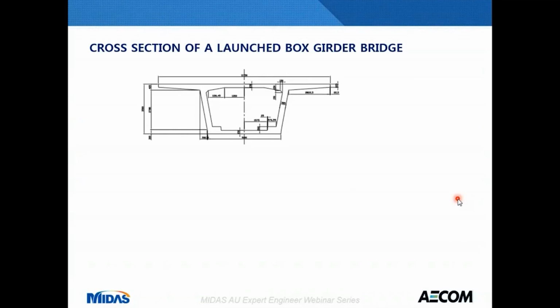There are a number of features in a cross-section of a launch box girder. I'm going to introduce and explain the function of these features. In most cases, the box section is cast in two pours with a construction joint located at top of webs.